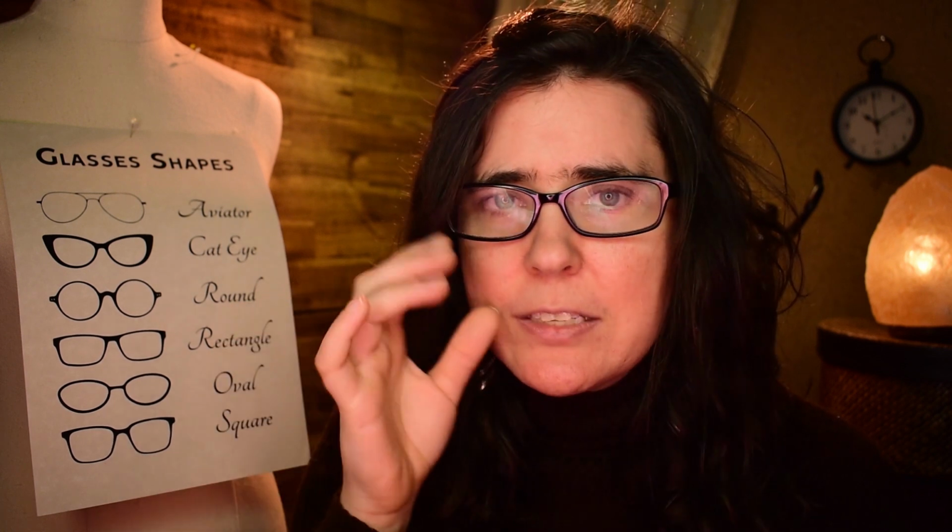So really oversized frames will work well for you. Bigger rims as well, even bolder colors. These will draw your eyes to your glasses, and so it gives this illusion of enlarging your eyes and creates a gorgeous balance in your face. Now, I told you the two to avoid, and really, you can have fun with the other four.